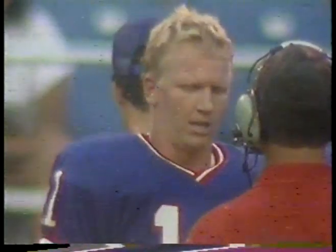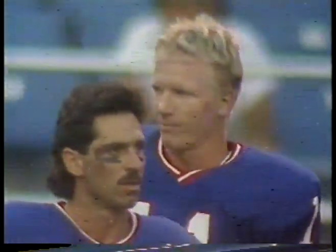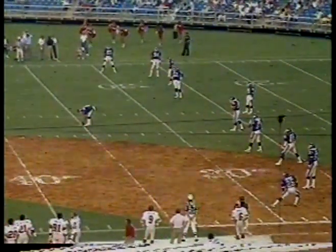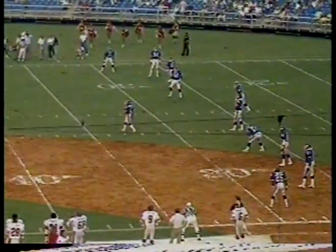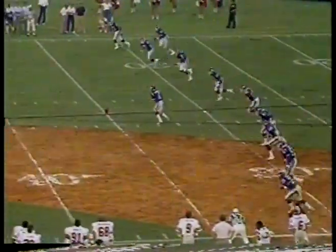Phil Simms has had an outstanding first half. 6 for 8, 105 yards, 2 touchdown passes. The big play has burned the Falcons. 42-yard touchdown pass to Lionel Manuel, and the 35-yard play, Simms to Bobby Johnson.